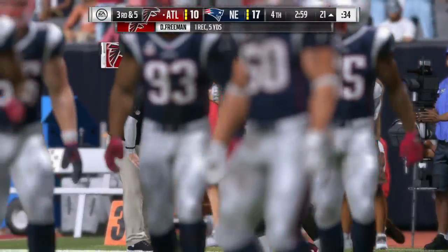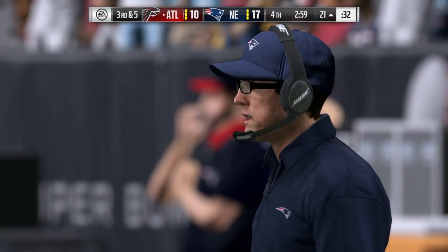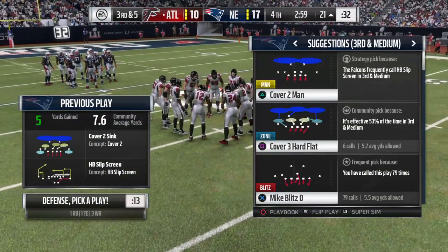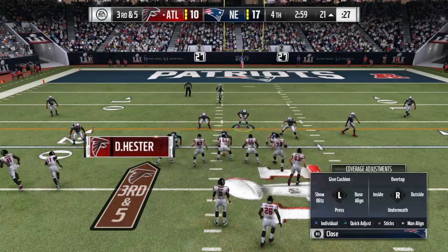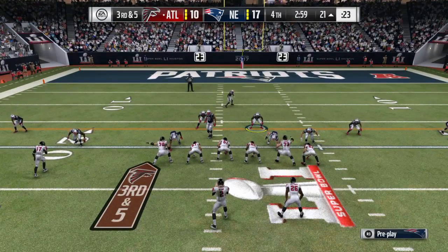And that'll lead here to a 3rd down. For a second there, I thought that might break big. Screen pass, looked like it was coming together, looked like there was an opening. Still, ended up with a solid game. And let's see what the defensive coordinator may have up his sleeve here to try to get this final last stand and win this football game.